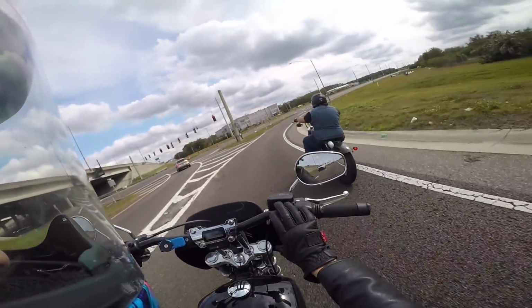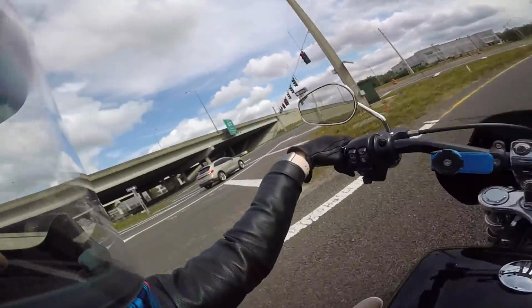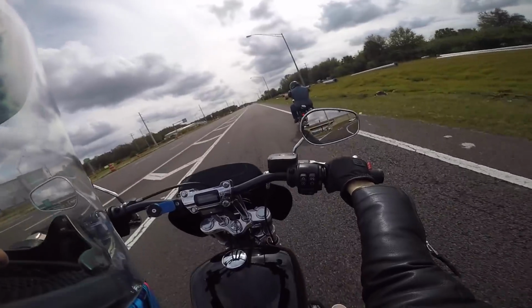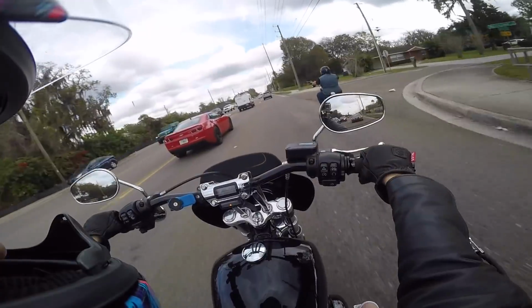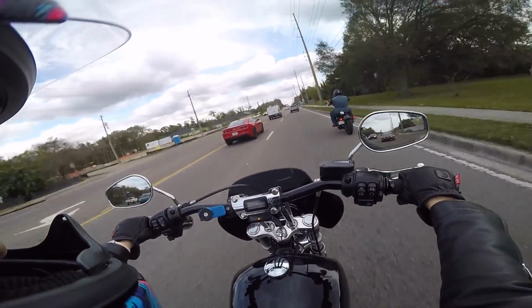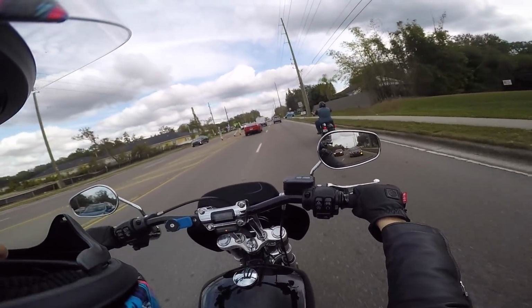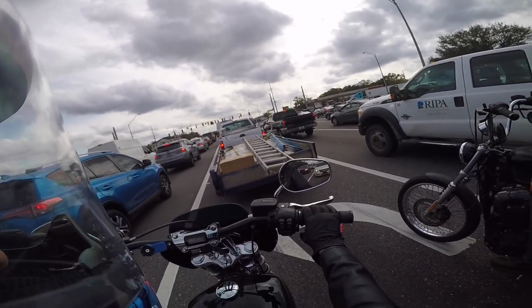I really like all the digital stuff, and that this bike has cruise control is cool. This is definitely a bike that I could take on a long ass trip. Yeah, fast ass bike with a rubber mounted engine and cruise control. You can take this anywhere. This is some Final Destination shit right here.